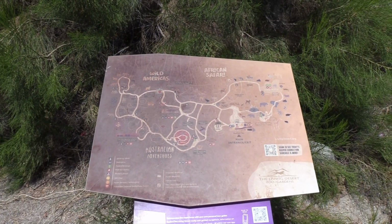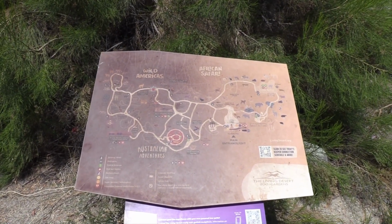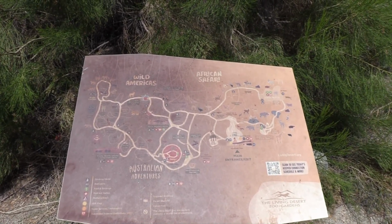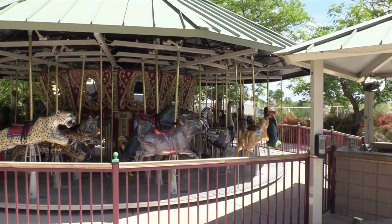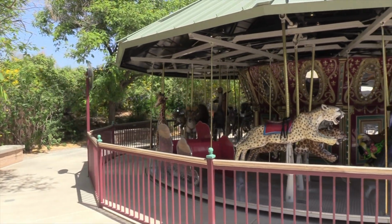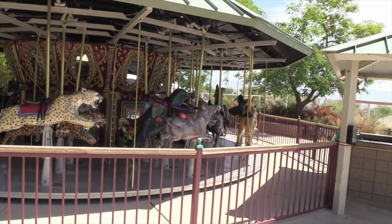See how the sun bleaches these signs. Says the map. I mean, even though it's sun bleached, you can still basically see where I'm at. Got Melodies merry-go-round, $3 per ride. This is a very nice carousel. I really like the zoo carousels because it has all the different zoo animals as opposed to the more standard carousel that I typically see at amusement parks, being all horses.